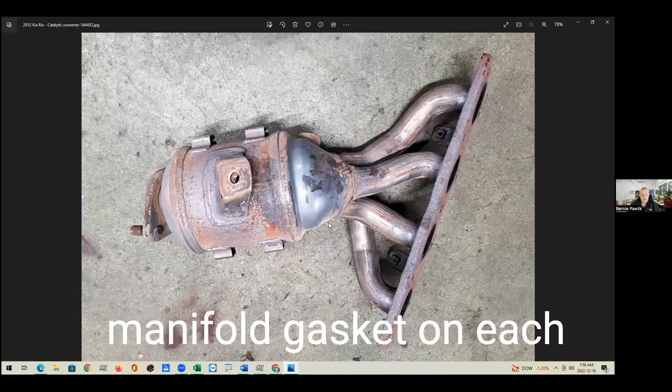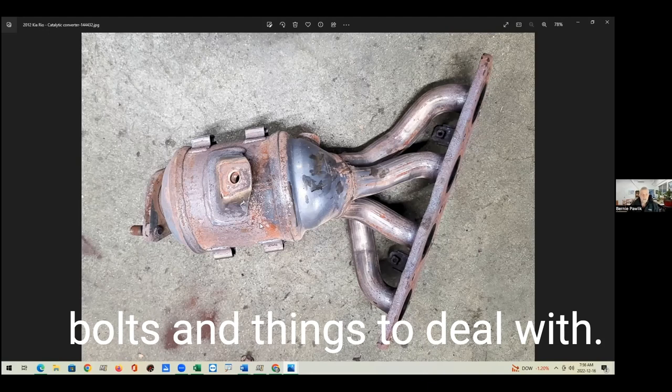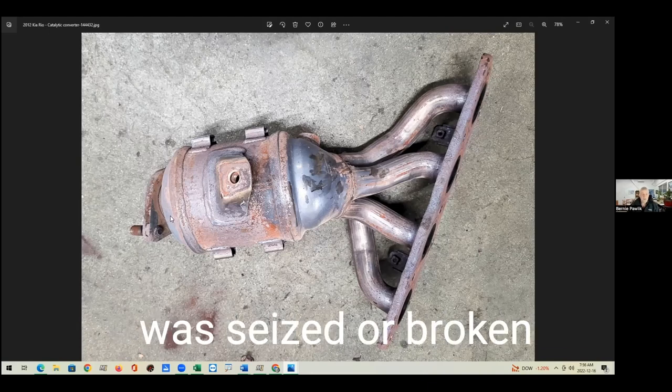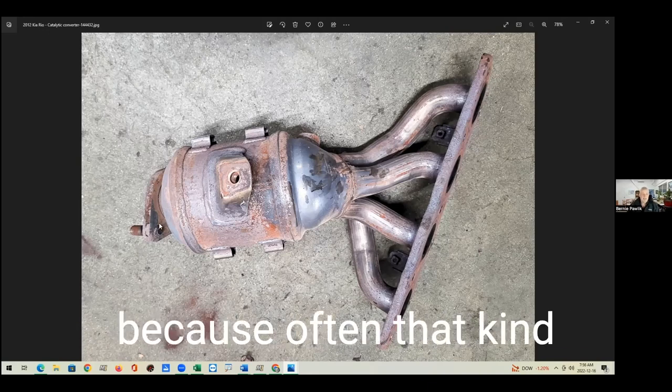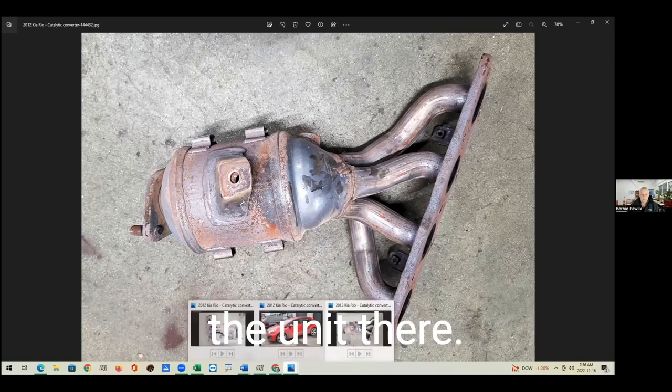It involves the exhaust manifold, a gasket on each end, and lots of nuts and bolts and things to deal with. Fortunately, nothing was seized or broken, because often that kind of thing can make the job a little more difficult. But that's basically the unit there.